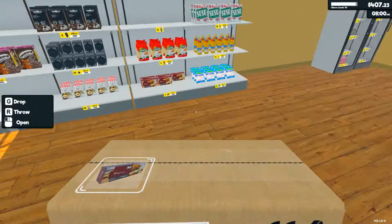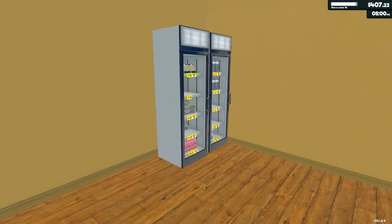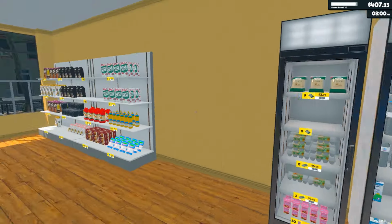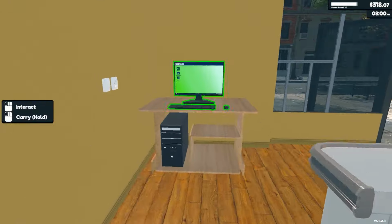What have I got here? Oh, yeah, the new cakes. All right, let's get those in there. All right, what am I missing? Another thing of cereal would be good. Bread. Definitely need bread. And then probably one more thing of cheese, one milk, one cheese, two bread, one cereal and just leave the rest of the milk at room temperature on the floor there.